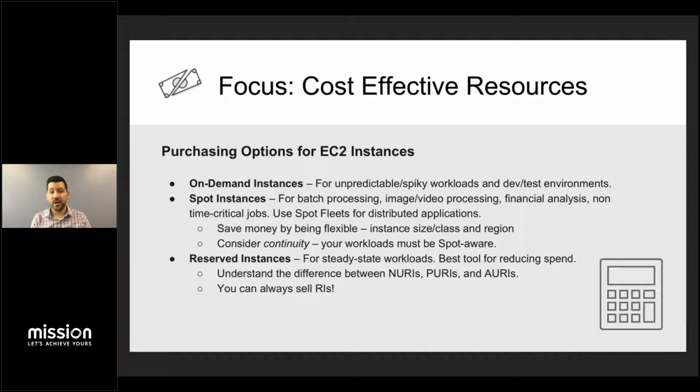And then there are different types of reserved instances underneath that. So there's a reserved instance in which you pay nothing upfront. That's called a no upfront reserved instance, or a NURI for short. That's kind of a colloquialism. And you get the smallest discount when you're not giving them any money upfront. You're just paying over the course of the year on a monthly basis.